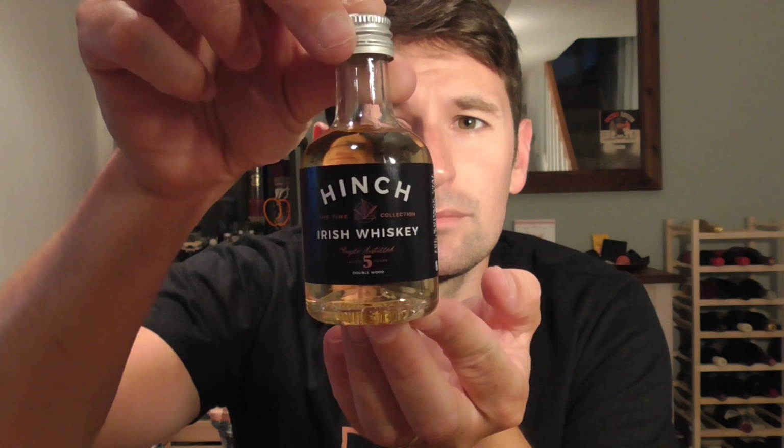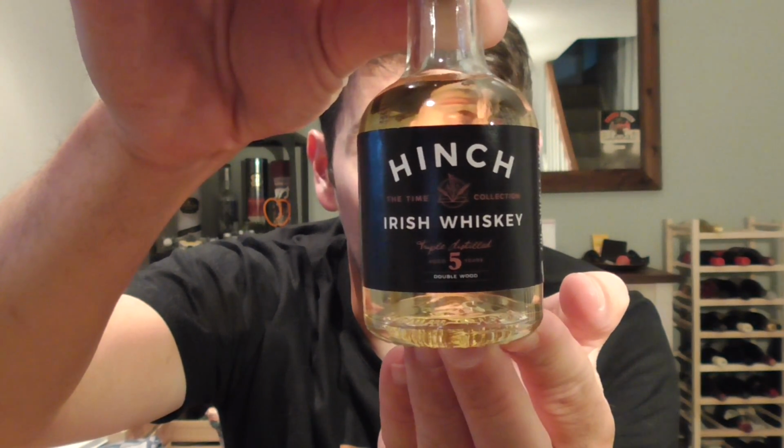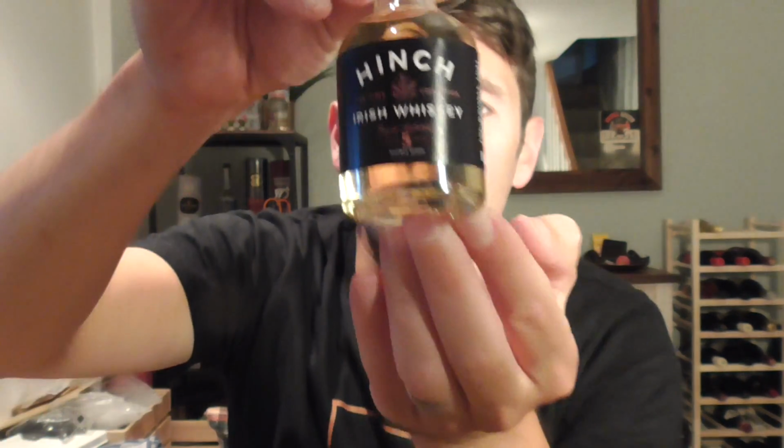What I have for you today is an Irish blended whiskey from a new boy on the block. It comes in the form of this: Hinch 5-year-old triple distilled double cask whiskey, double wood whiskey should I say, I do apologise.